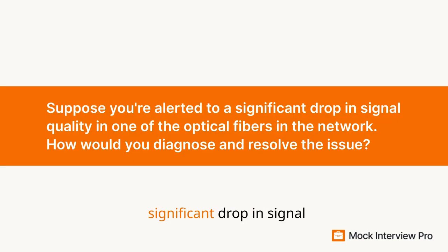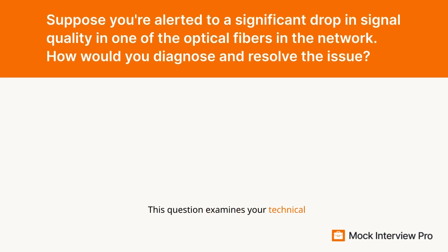Suppose you're alerted to a significant drop in signal quality in one of the optical fibers in the network. How would you diagnose and resolve the issue? This question examines your technical troubleshooting skills and how you approach resolving network issues. Let's go over some key points to consider when tackling this question.